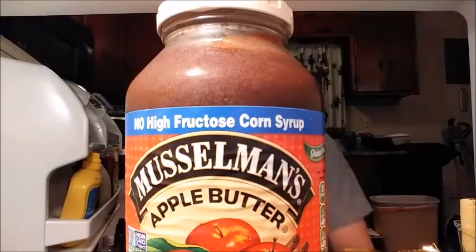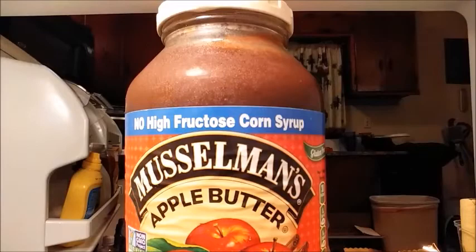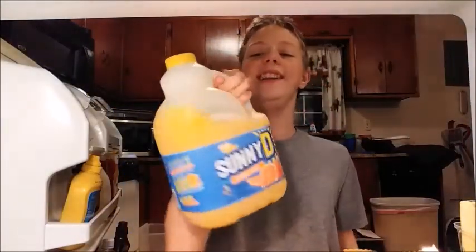McDonald's burger that's about to be thrown in the trash because I hate McDonald's. I'm humorous. Got a port of Muscle Man's apple butter. More like apple butt because I hate apple butter. And a jug of Sunny D orange juice. That's imitation orange juice and not the real shit.